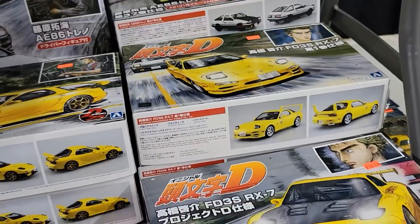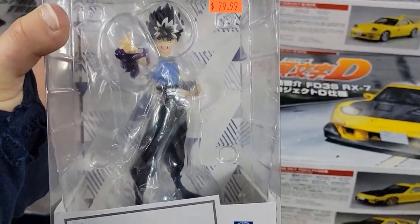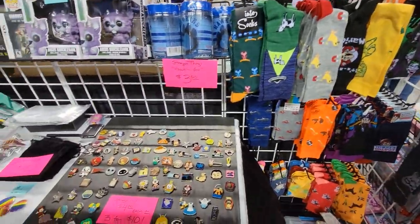Sorry, it's just the theme of the show. Just makes you want to start running and driving 100 miles an hour. 150 miles an hour, probably. Okay. And more Yu Yu Hakusho merchandise. So rare. Some cool socks here. Gotta love socks. Once you're an adult, you gotta love socks.